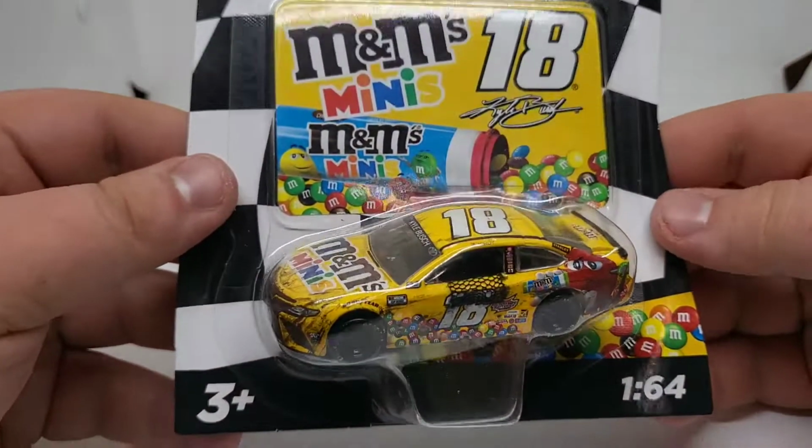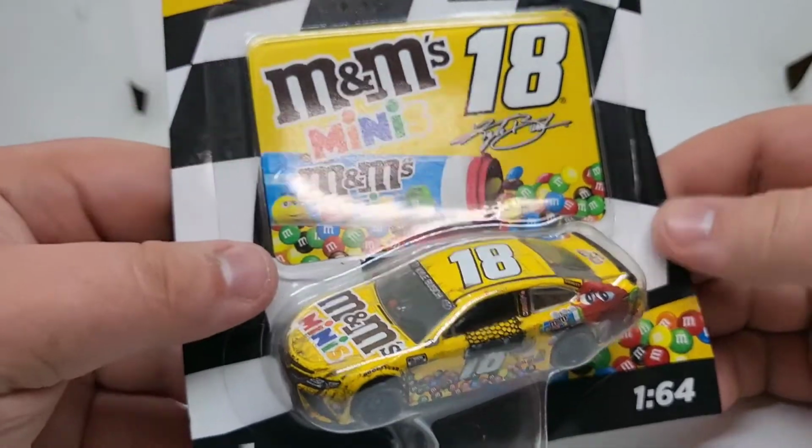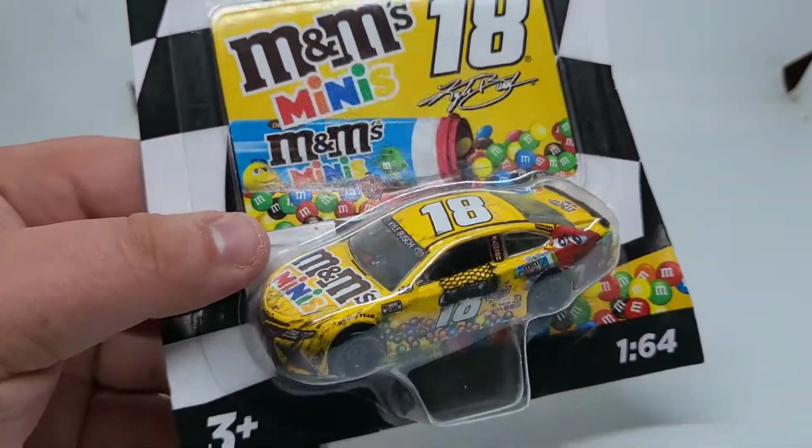Hello everyone, welcome back to another custom diecast review. I feel like a lot of people are actually going to thoroughly enjoy this diecast, even though it's not really a very great race to win. Nonetheless, it is good old KFB's 2021 Pocono race to win, from the Authentics line. Of course, this is a custom once again.